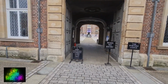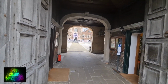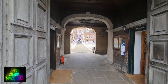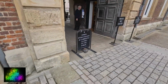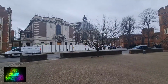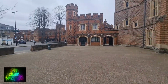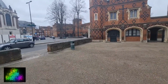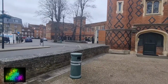Look at that. Beautiful. I'm just going to stand here for a minute. So it's closed to the public today. So, no access. This is an observatory for the kids. I know, yes, they've got an observatory here. This is not the war rooms, but it's like a museum for the military.